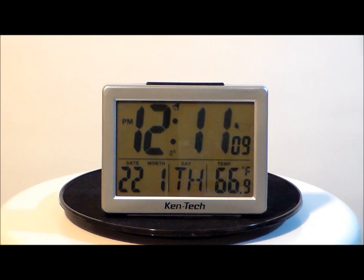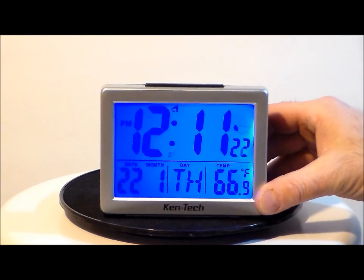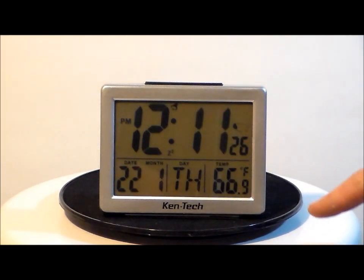Okay, here we have by Kentech, model T-4652. Really large, 1.5 inch LCD time display. Bright blue illumination. Let's check it out. Oh yeah, very nice. Has temperature and date. As you can see, it's 66.9 degrees in here.